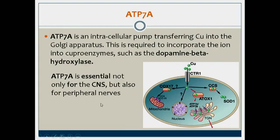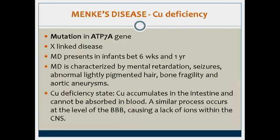Let's talk a little bit about ATP7A and then come to 7B. ATP7A is an intracellular pump which transfers copper into the Golgi apparatus in the brain. And this is very essential not just for the CNS but also for the peripheral nerves. If that doesn't happen, then we do not have dopamine beta hydroxylase. And if you have ATP7A mutations, then you get an X-linked disease called Menkes disease.